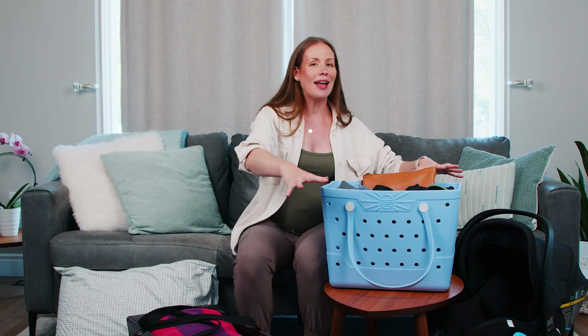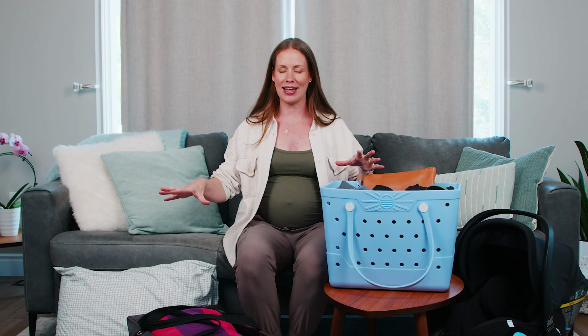So personally, I prefer to pack in a very open vessel for my hospital bag because I know I'm going to be rummaging through to find things. And it's like, hello, you just had a baby. You're not going to want to be hunched over rummaging through your bag. So I like everything to have a nice wide opening so that it's very easy for me to visualize what's within and access that stuff.